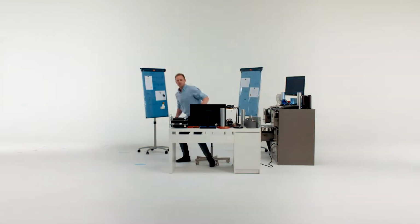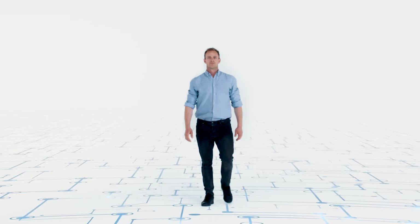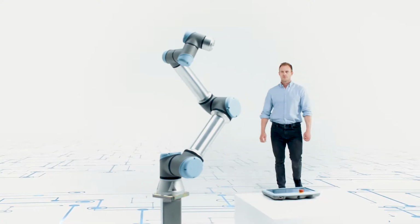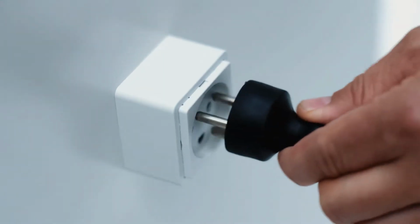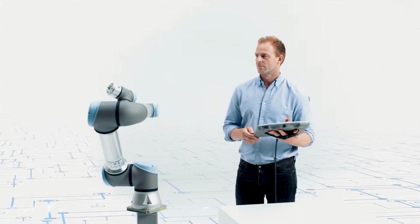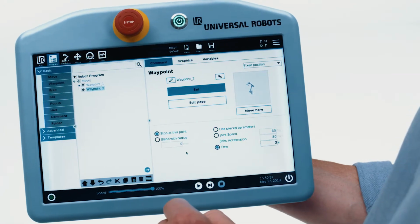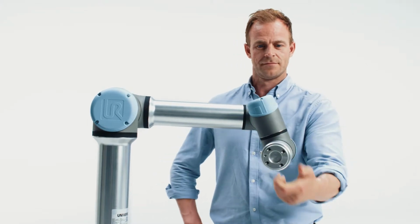To raise the bar and give access to automation to more people, Universal Robots presents the E-Series. You can unpack, mount, and program your cobot in less than an hour, which enables you to quickly integrate and deploy solutions. Our cobots do not require special electrical installations and can be connected to any regular power outlet. An intuitive user interface enables easy setup, installation, and integration into your production line.